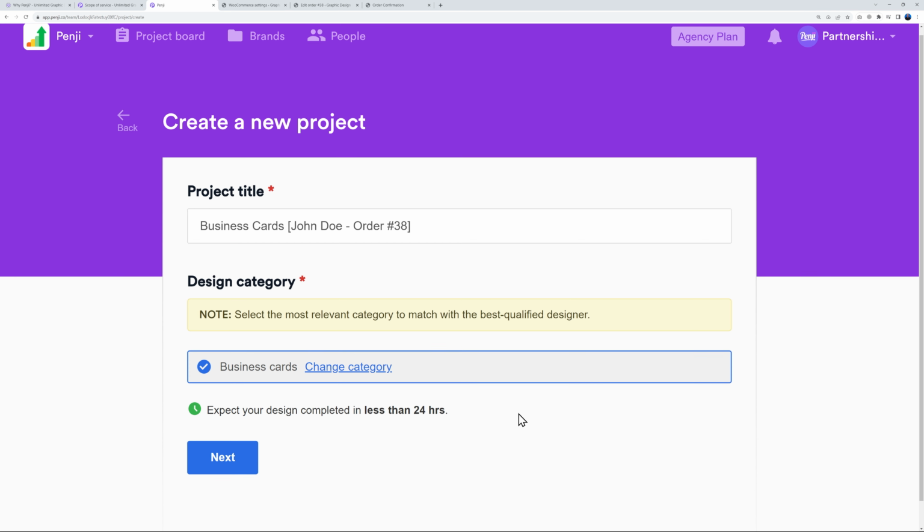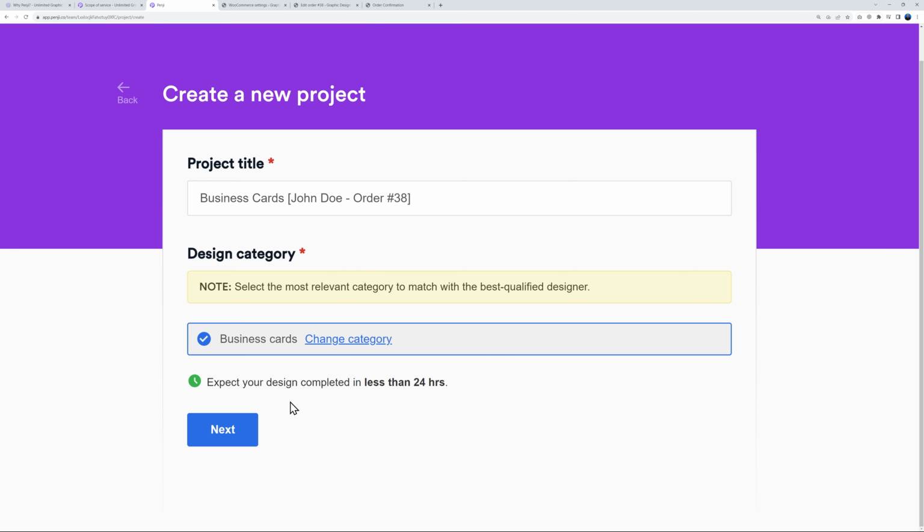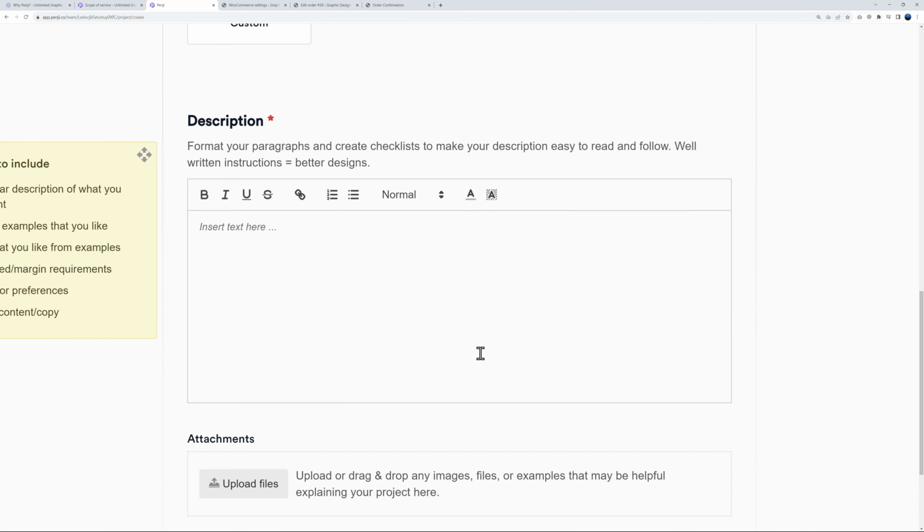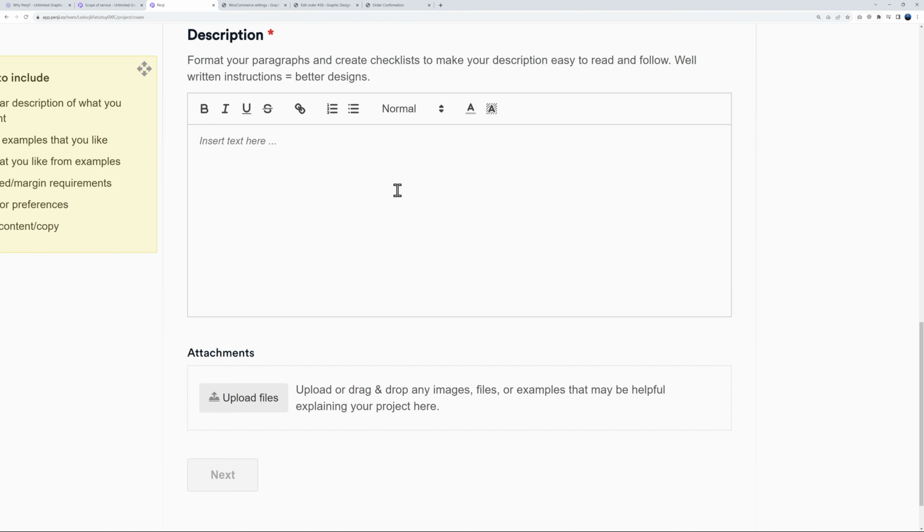So let's select business cards. And as you can see, your design will be completed in less than 24 hours. So next, here you select the size, okay? So the standard size, square, circle, irregular shape, or custom. So we're going to go with the standard one. So click next. And here you're going to enter your instructions.